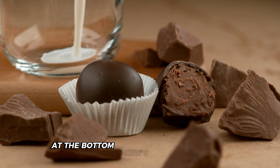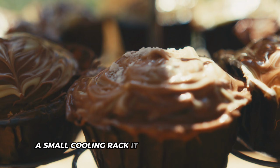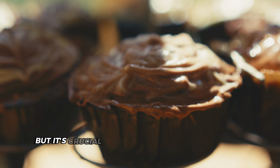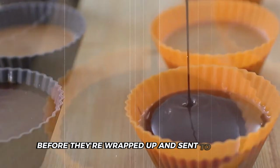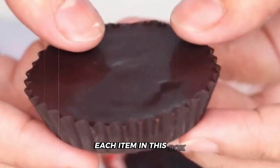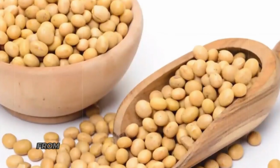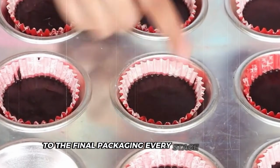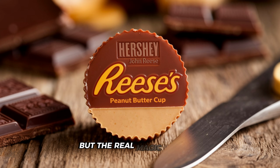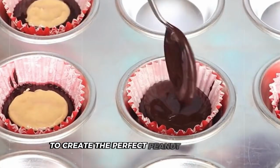At the bottom, there's one last surprise. A small cooling rack. It might not seem exciting, but it's crucial for setting those freshly made cups before they're wrapped up and sent to stores. Each item in this box represents a step in the Reese's cup-making journey. From the farms where the peanuts are grown to the final packaging, every stage matters. But the real magic happens when these elements come together. Let's see how these puzzle pieces fit to create the perfect peanut butter cup.